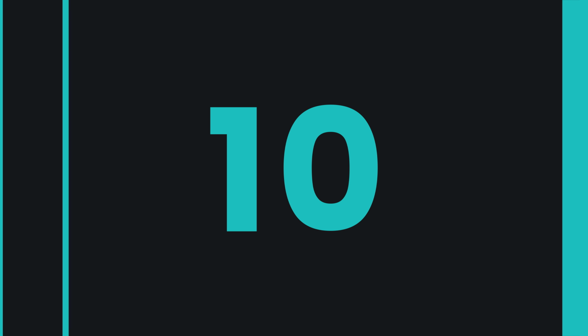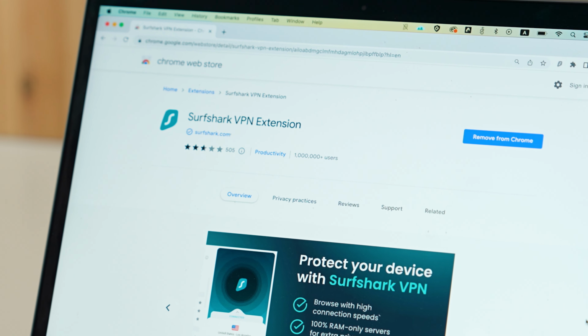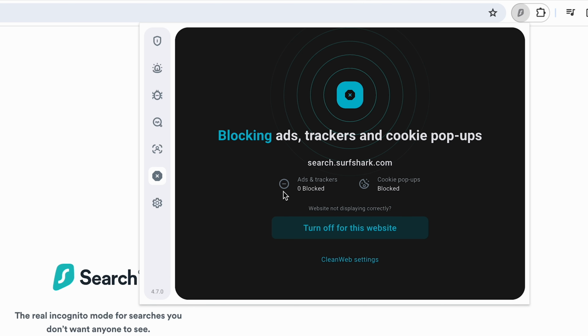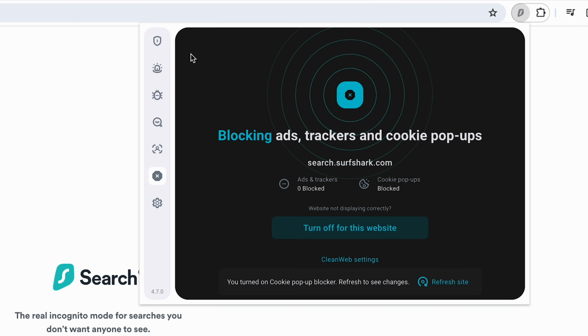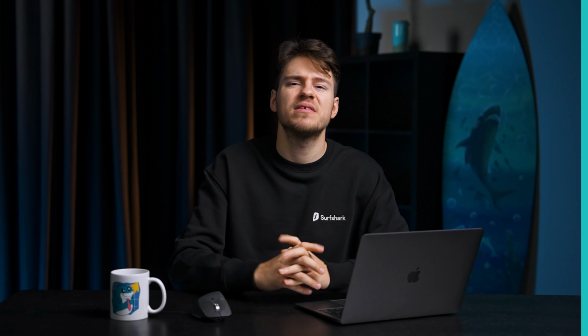So at number 10, we actually have an update that we never discussed before, and that's because it's a brand new change around the Surfshark browser extension. Just recently, Surfshark completely redesigned the CleanWeb interface, which now has its own dedicated tab here on the side. Inside, you will see things like how many ads and trackers are being blocked, and just like before, there's an indication if the cookie pop-up blocker feature is enabled or not. Overall, it's a small change, but I do like it a lot because it's very simple, and the older design was a bit overcomplicated in my opinion. So CleanWeb 2.0 design interface comes in at number 10.